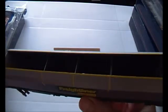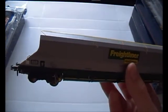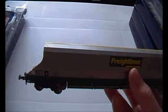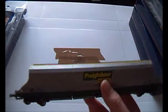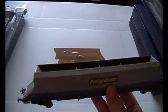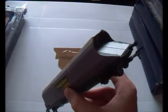I understand that EWS do the same version as this. I think it's a little bit bigger than this, and I was actually about to buy some of them as well. But then I just sort of went off the modern era, so that's why I've only got Freightliner wagons for the modern era. But it's still nice. It's actually not bad at all.